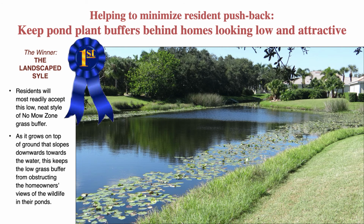Along the way to accomplishing these beneficial changes, you will run into other residents who don't want any changes made to the ponds and who will come up with strong objections. This resident pushback happens in every community that starts to change the look of their ponds. These people are used to seeing our ponds without perimeter plantings, and they don't understand why stormwater ponds need to look different than recreational lakes.